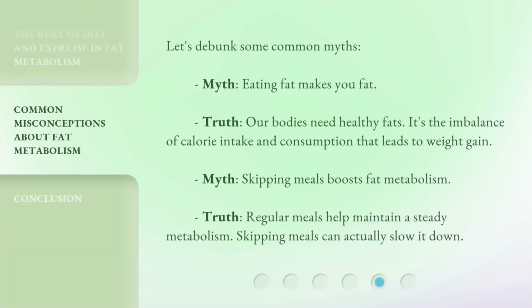Let's debunk some common myths. Myth: eating fat makes you fat. Truth: our bodies need healthy fats. It's the imbalance of calorie intake and consumption that leads to weight gain. Myth: skipping meals boosts fat metabolism. Truth: regular meals help maintain a steady metabolism. Skipping meals can actually slow it down.